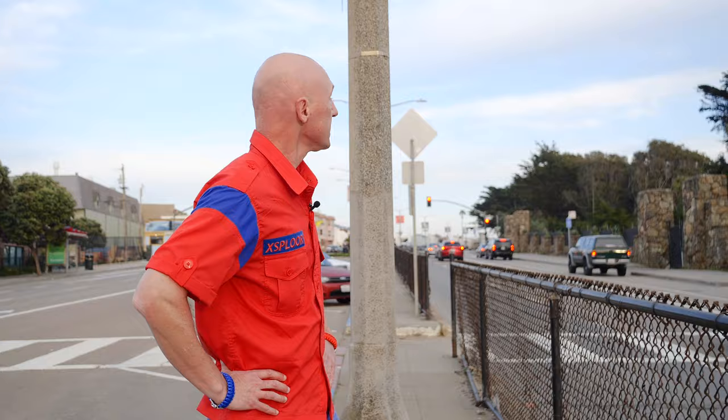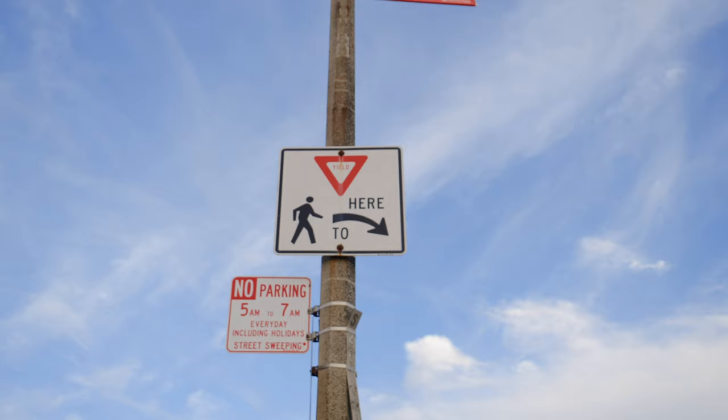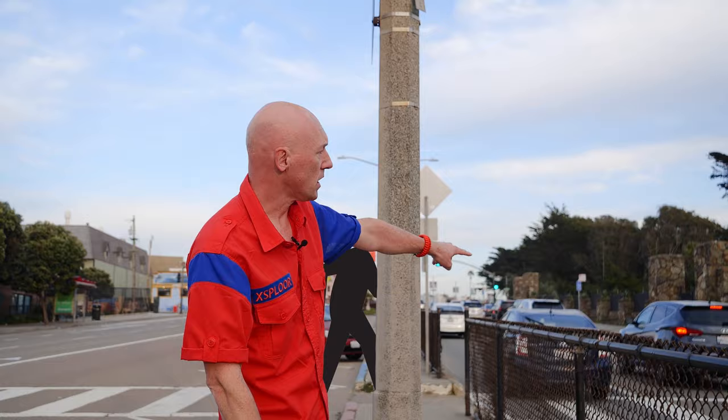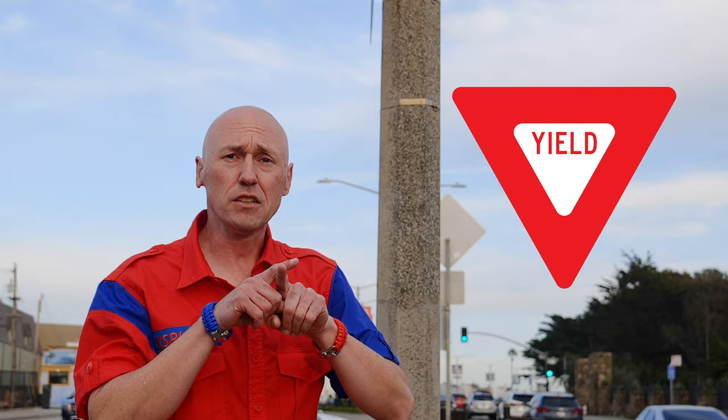Now this sign is interesting. This one has different things on there. First you see a person walking, which as we know, means a pedestrian is going to cross the road there. And then you see an arrow that says here too. So that means you can see over there, you see all the cars going by? There's a crosswalk right there. There's also right on top of that sign, a red triangle that says yield. Y-I-E-L-D, yield. A red triangle going down, and the word yield means to stop.